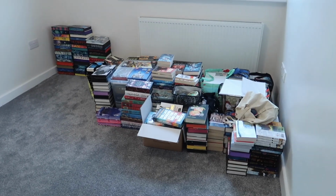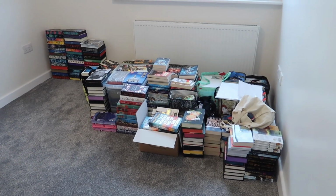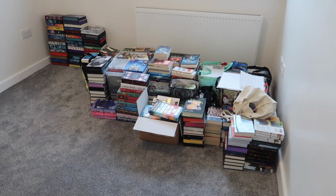And then just to show you guys some reality, I will show you what is in the spare room. We have all of my books. Now I know that this is a lot. I'm definitely going to go through it again and get rid of some that I don't really need, but this is what we're working with.